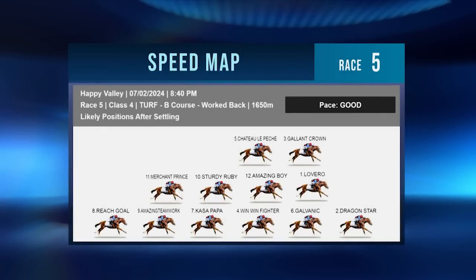Dragon Star, Paul, he's going to go forward again. Yeah, that's the way he races. Lavero was a most improved run from him, and he'll sit on the pace. I think Galvanic can be a lot closer from a good draw. Gallant Crown might just have to work to get across. Chateau La Pêche, bred for a lot further, this horse, but he has shown a little bit of pace in his trials, and Reach Gold will go back.